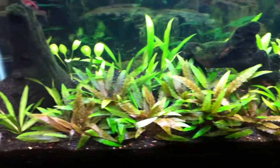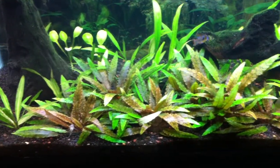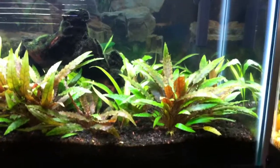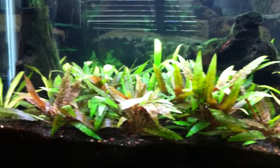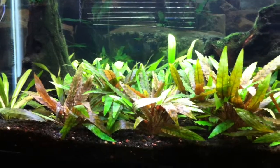But also these crypts. These crypts are insanely healthy. The swords weren't doing so good, but these crypts have just blown up. Originally when I bought them, I thought they were crypt parva, the small size, because the leaves were so small. But soon I figured out they're crypt wentii, as you can see, because of the brown variation anyways.